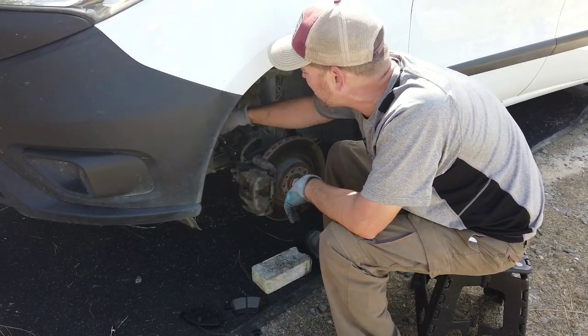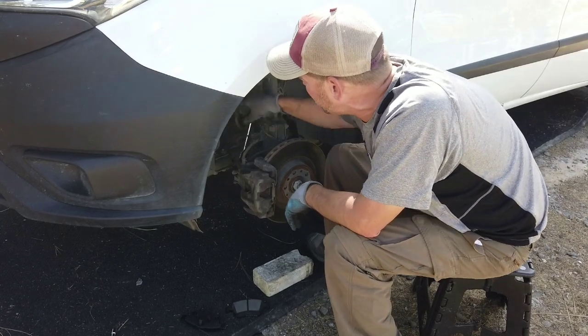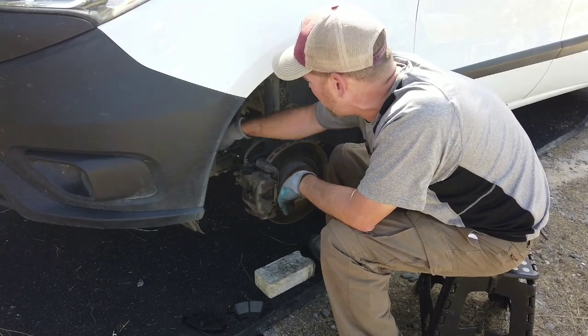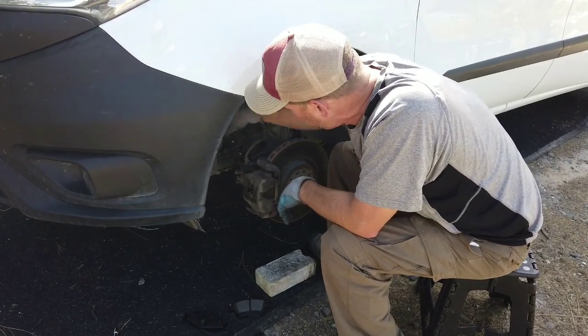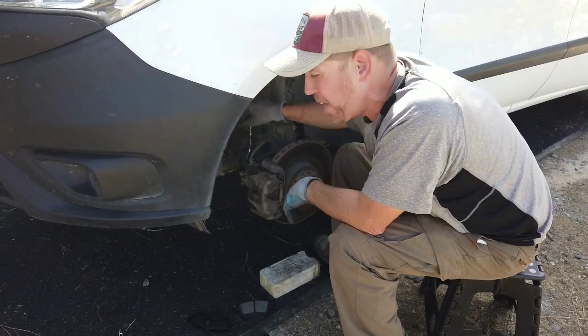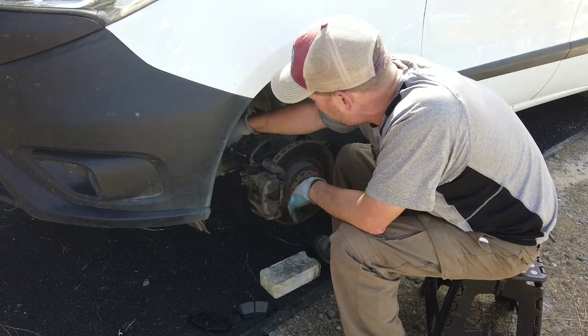Like I said earlier, this is not really a DIY. This is just us doing our normal maintenance in our life. But on the van, I like to document it and show you guys.